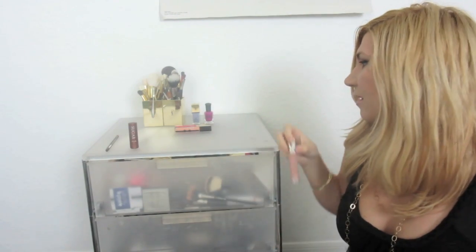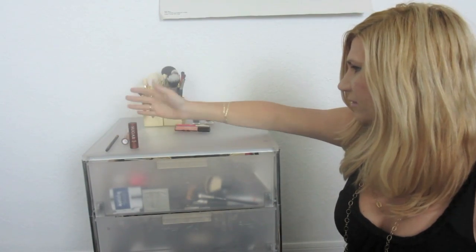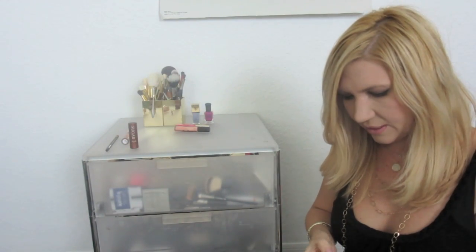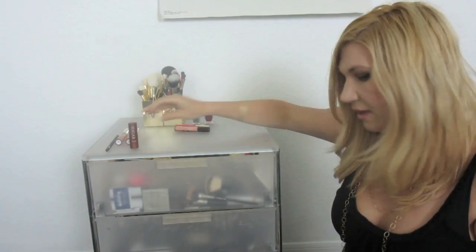Buxom lip glosses I absolutely love. This one is in White Russian, which is a really nice color. They're some of my favorites, so we're going to keep that over there. That one's about halfway done. Here's another Buxom in the color Creamsicle, which is a really nice color. We're going to keep that over there.